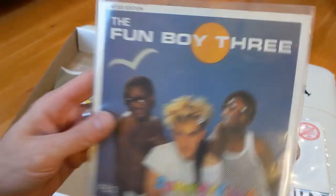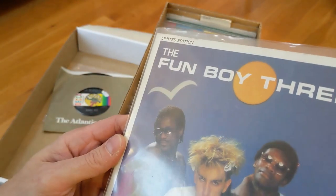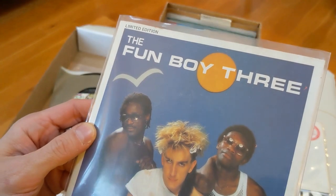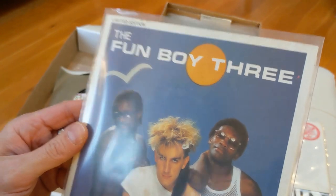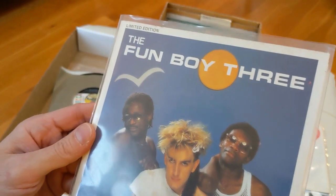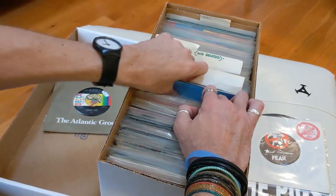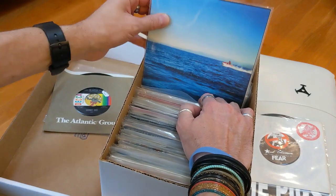Fun Boy 3, this is what part of the Specials became. Great, I don't know if it's synth pop or definitely some cool indie pop stuff. I have a lot of Fun Boy 3. They are really cool. Let's see here.